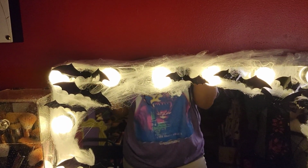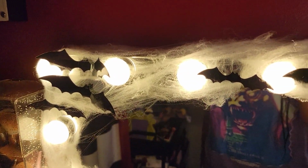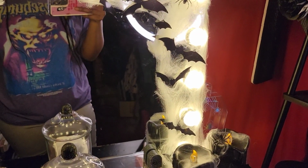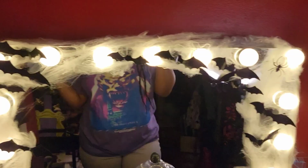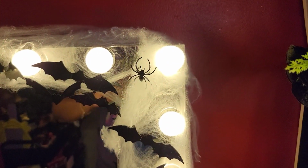And last but not least, here is my vanity mirror. This is the part that I like to decorate on my vanity. And yeah, so all I did was I took some fake spider webs from Dollar Tree, and just, you know, fix it up to my liking. And then these bats here, I got from Amazon. And all you do is just put the sticky tabs on the back and just stick it. And I just have a little spider right there.